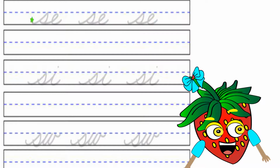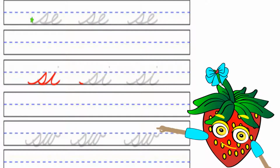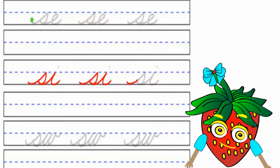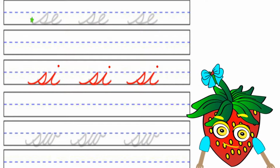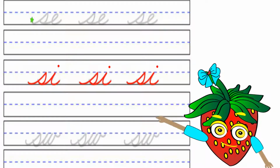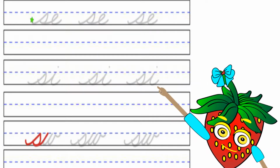The next line is S-I. And the final line is SW.